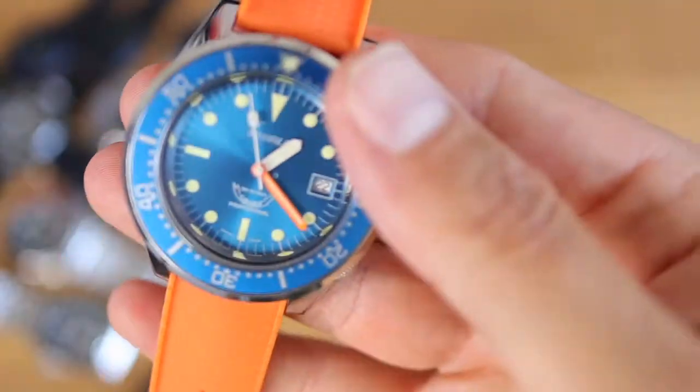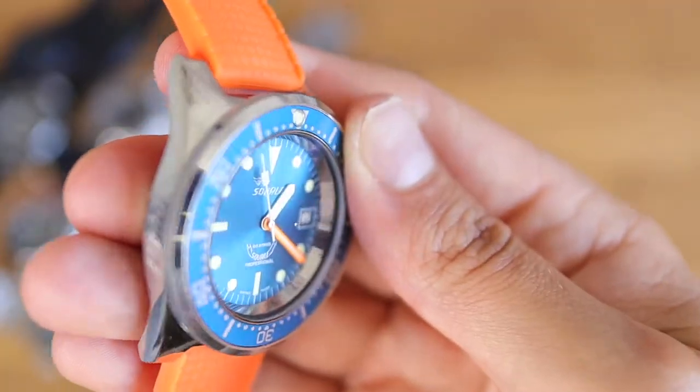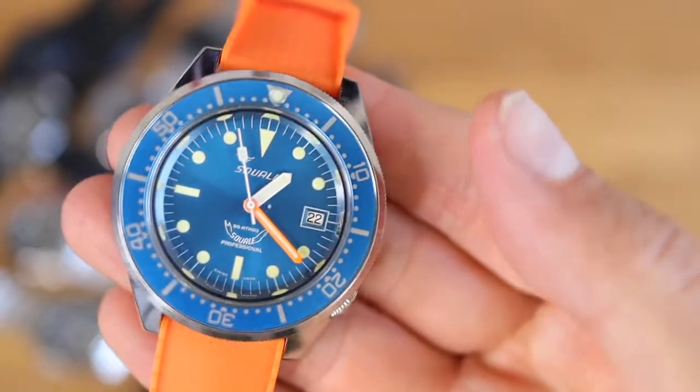I've teamed it up with an orange rubber strap. This is my holiday watch. This is my summer watch. This is me.